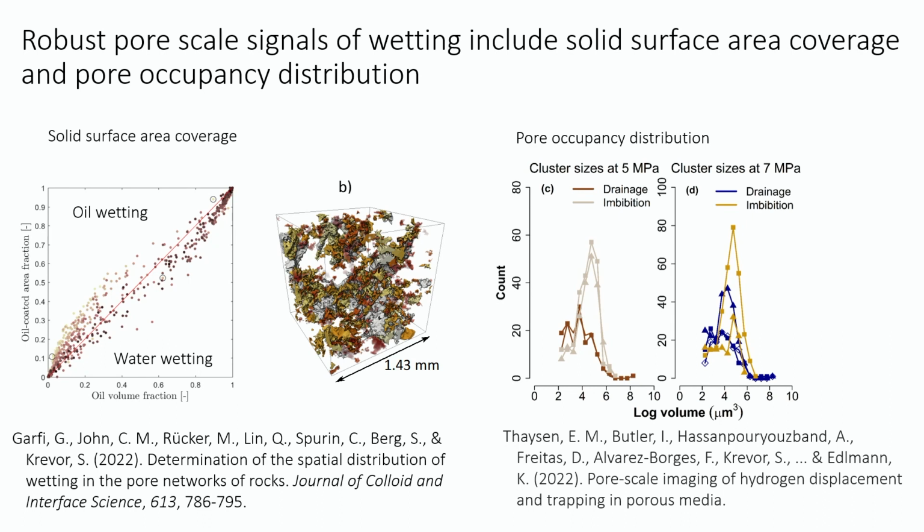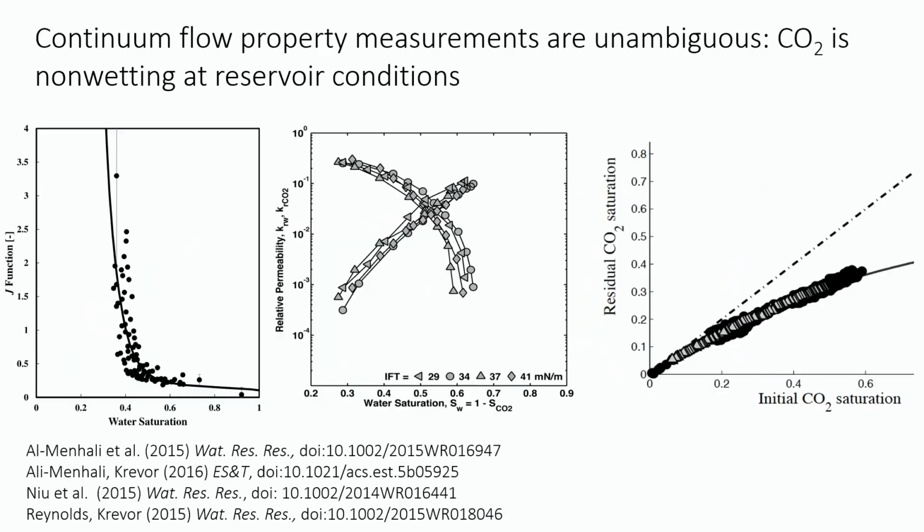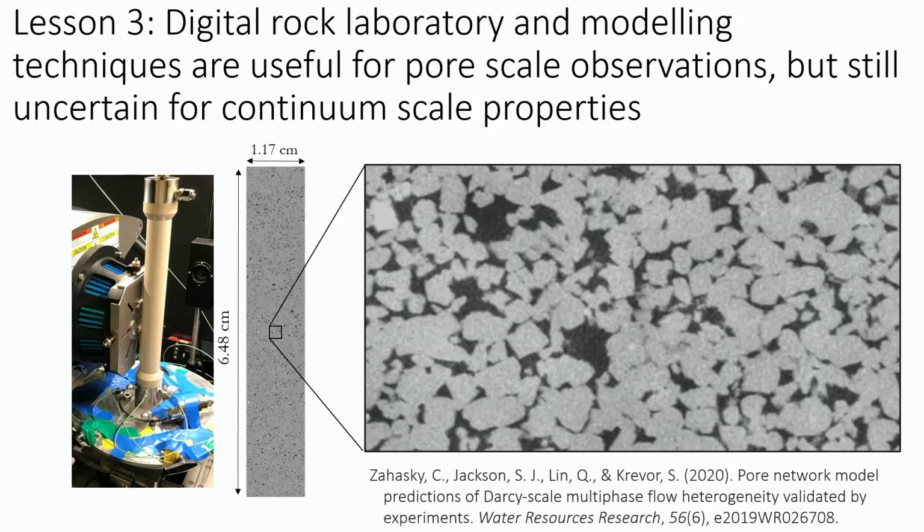Okay. So the general lesson is that robust pore scale signals of wetting do exist, and they include the solid surface area coverage, the pore occupancy distribution, and so on. We'll hear more about this tomorrow, but the body of literature is generally converging around hydrogen as a non-wetting phase. And coming back to the issue of carbon dioxide, the flow property measurements for carbon dioxide are unambiguous. It's non-wetting at reservoir conditions. So the wetting state as a distraction was the second lesson.